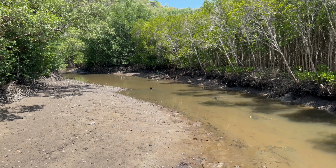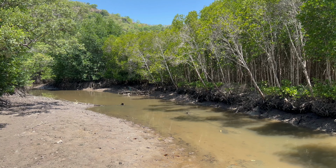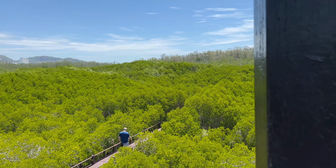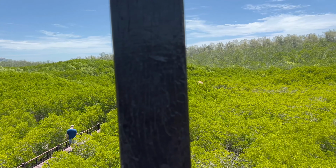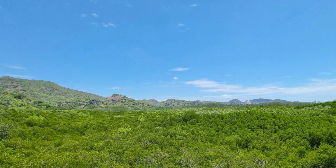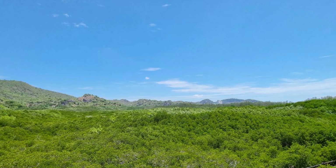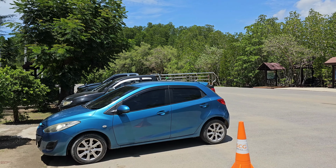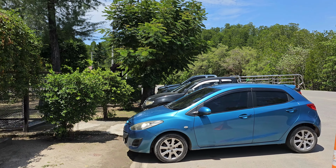Before we knew it, our time at the Pran Buri Forest Park had run out. We walked the entire loop, saw all of the sights, and we ended up back where we started at the parking lot. And it was absolutely gorgeous. We had a great time. However, we were parched by the end. And luckily, across the street, there was a nice stand selling all kinds of different drinks. So we picked up something to drink, boarded up in the car, and headed out.